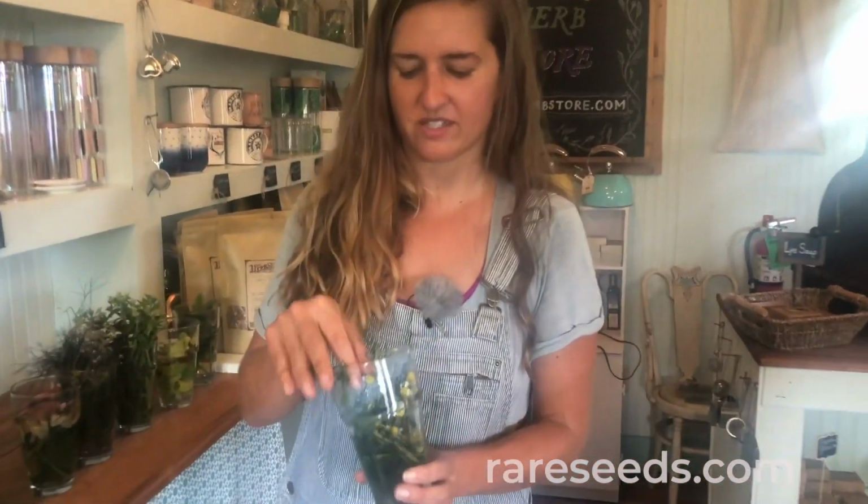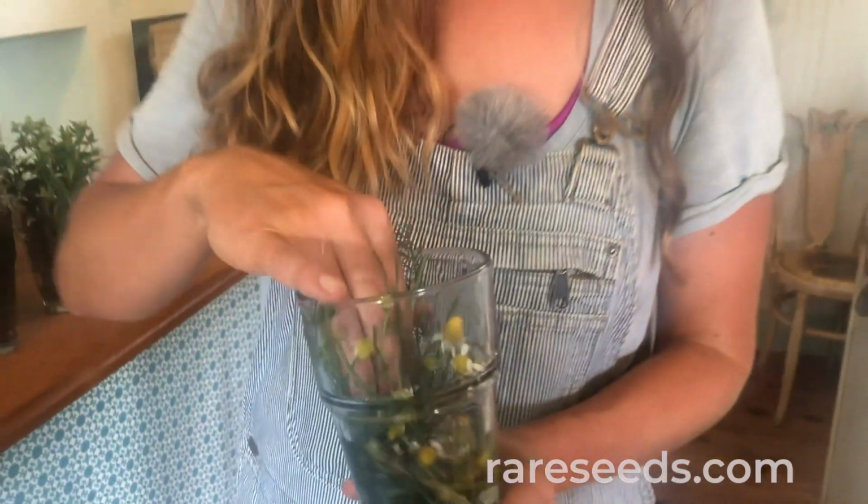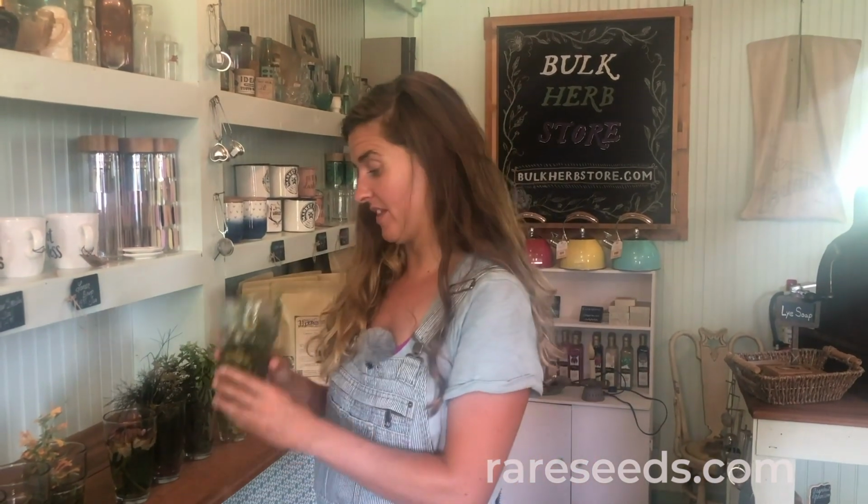Another one of my favorites. This is chamomile. You see these small flowers? Chamomile has an incredible natural ability to calm the nerves. So this is an anti-anxiety plant, or it's said to be. So it has calming properties, and it tastes like apples. A little bit like pineapple, very mellow, which is perfect because it's supposed to mellow you out. I love chamomile tea, and this is a good one.